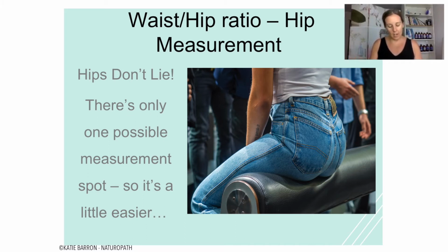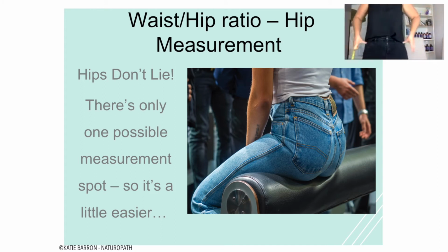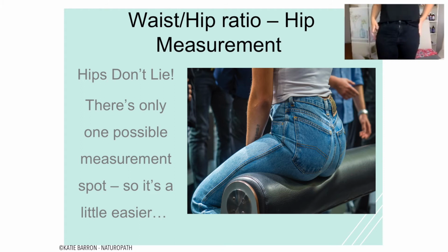Okay, so once again, there's only one place where we take our hip measurement, so that makes it nice and easy. And that is around, it's not here. It's not up here. Everyone is surprised by this. It's a lot lower than what everyone thinks. It is at the widest point. So when you get your patient to stand up, and I suggest you stand up and do this as well, you give your hips a bit of a whack, and it's that widest point there.